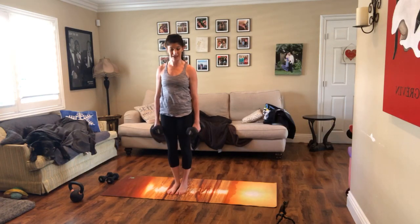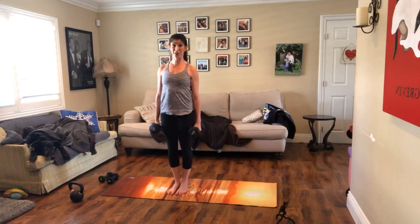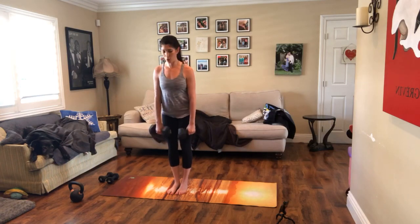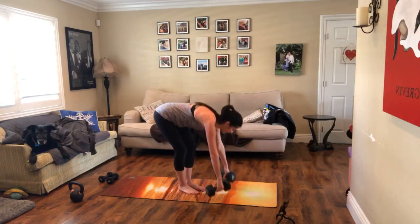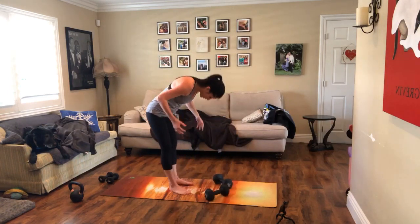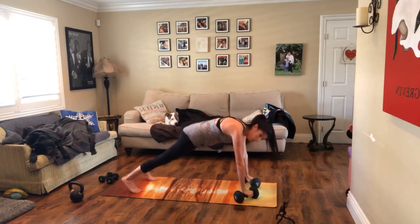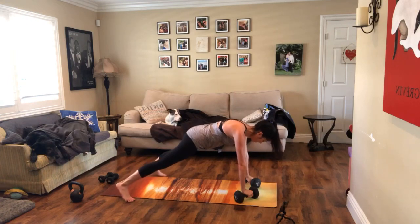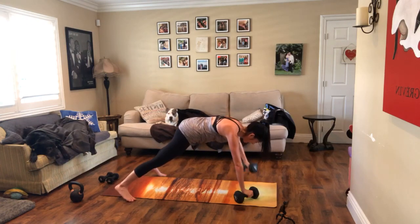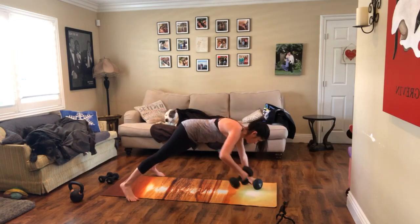Weights on the ground. One of my favorite exercises of all time because it works so many muscle groups. All right, guys, weights down to the ground. You're going to go into a high plank. Feet are going to be a little bit wider than usual. You want to keep your hips really still. Okay, so we're going to bring our right arm up. Very slowly place it down and switch.